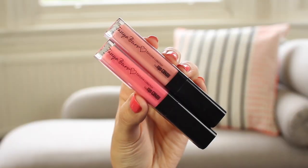Okay, and then finally for lips, I wanted something soft and pink. I'm going to be mixing two of the Tanya Burr lip glosses. Picnic in the Park is slightly too pink for this look, and Afternoon Tea is slightly too beige, so I'm going to mix them together and I think it will make a really nice combo. These lip glosses are really pigmented, so if you want something a little bit softer, I'd recommend dabbing it in with your finger. And that's the finished look!